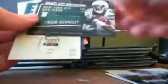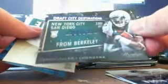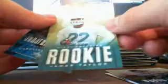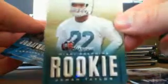Brandon Whedon card on the back. Alright, Stephen Ridley, Patriots. Vernon Davis. David Wilson. And let's see, this is a Draft City Destination. I think these are only one per box. Draft City Destination. That is Keenan Allen of the Chargers. And then we also have a rookie for the Dolphins, Jamar Taylor. Jonathan Stewart, Donald Brown, and Brandon Whedon.